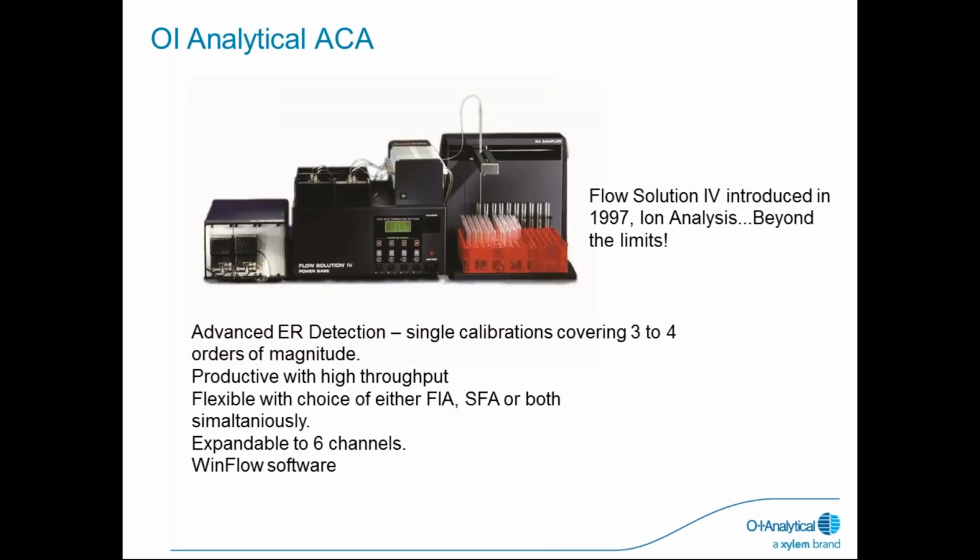We had the Flow Solution 4, which we introduced in 1997. It used advanced ER detection, single calibrations covering three to four orders of magnitude. With our photometric detectors, we have the wide range, so you do not have to use dilution, due to the fact that the expanded range allows for wider detection.